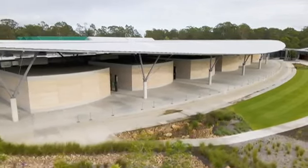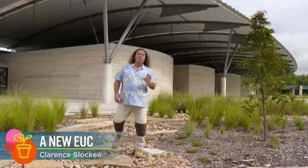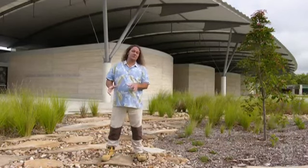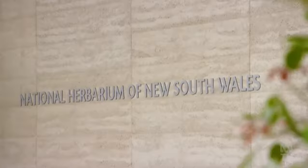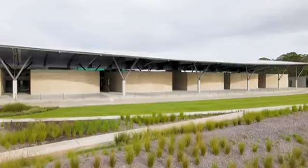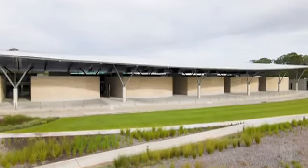These rammed earth buttresses are built to withstand bushfires, repel insect invaders and maintain low humidity and temperatures to preserve the over 1.4 million specimens here at the National Herbarium of New South Wales. Now, behind this formidable and elegant architecture, many discoveries are just waiting to be made.